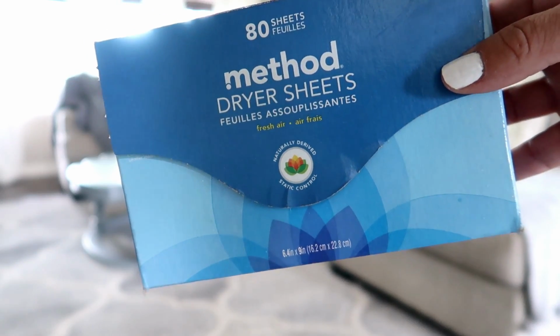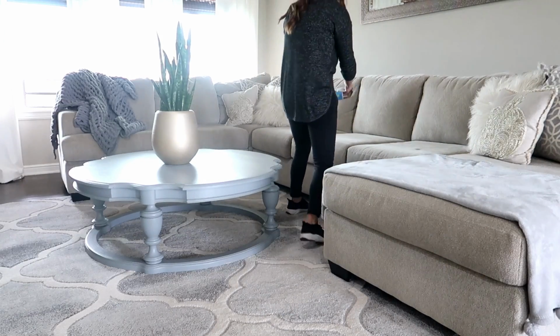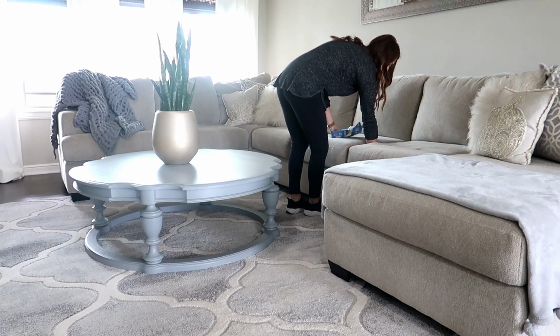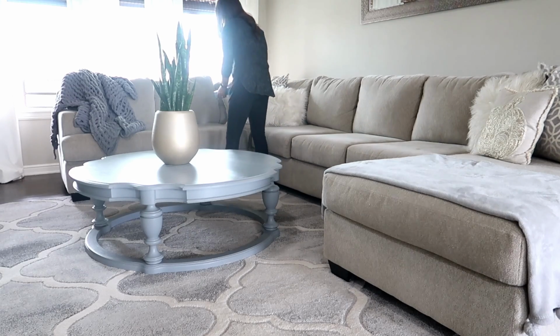Okay, my number 6 tip is with dryer sheets, and there's two different things I like to do with these. I feel like with dryer sheets you can do so many things, and I'm not even going to get into that today. Maybe that can be another video. But I like to stuff them in my sectional underneath the cushions, underneath pillows. You can do it with chairs, you can do it in beds, you can put them underneath your sheets, and it just helps put off that nice fresh scent.